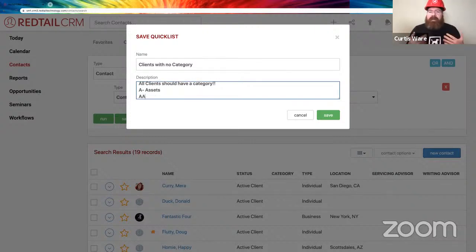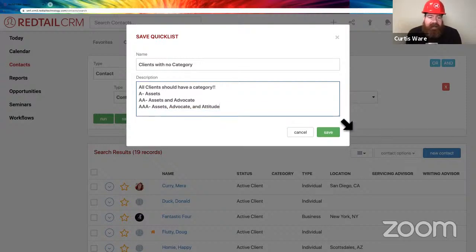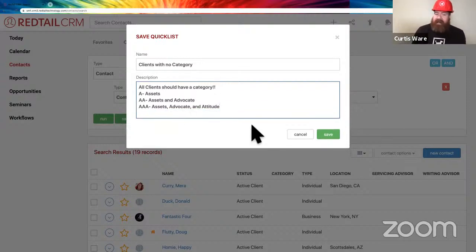Every time you create a quick list, it is going to be available for everyone in your database to see the same quick list and run those searches. So if you are making something very specific, make sure the name reflects what it's for. Even if it is just active clients, that's great. But if you're narrowing it down to a specific servicing advisor or a specific category, add that into the actual name of the quick list. I like how, Haley, you're even going in here and adding what the different things mean for assets, advocate, and attitude. Love it.